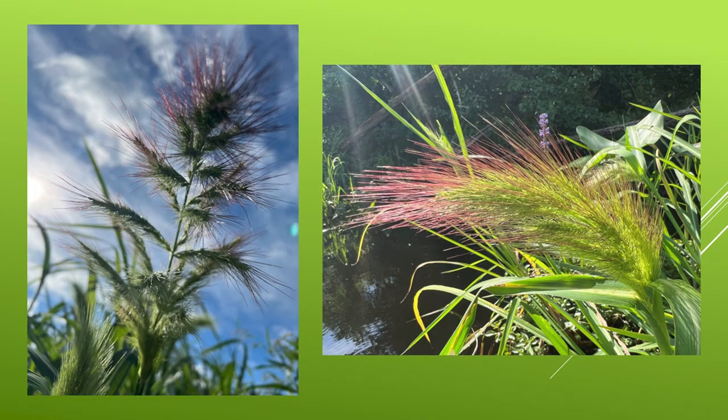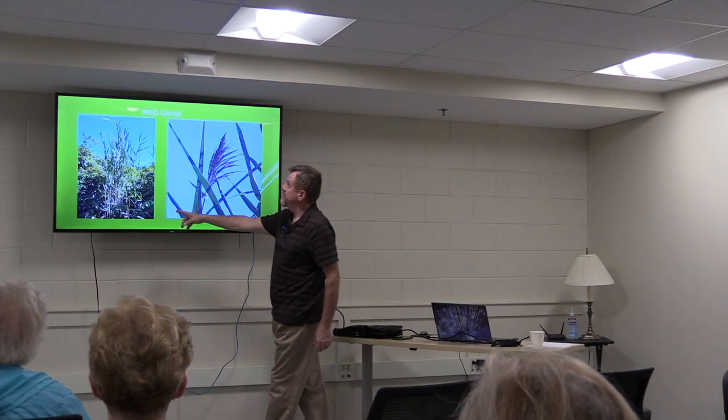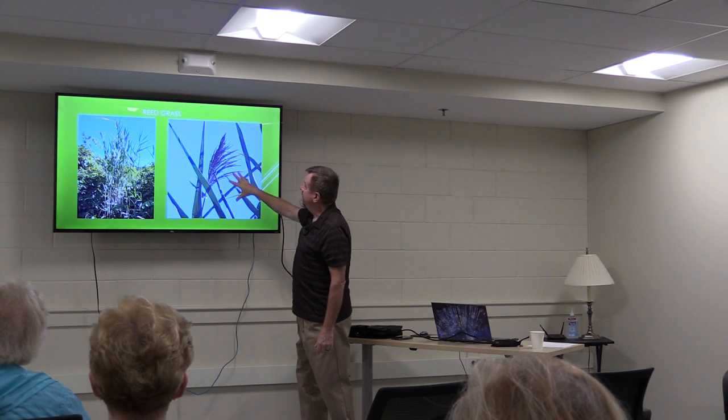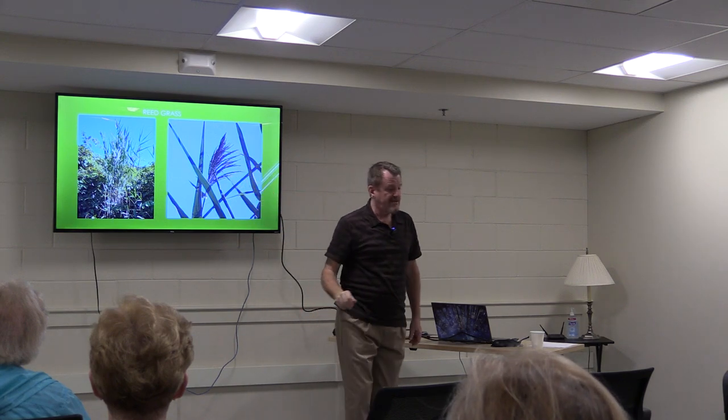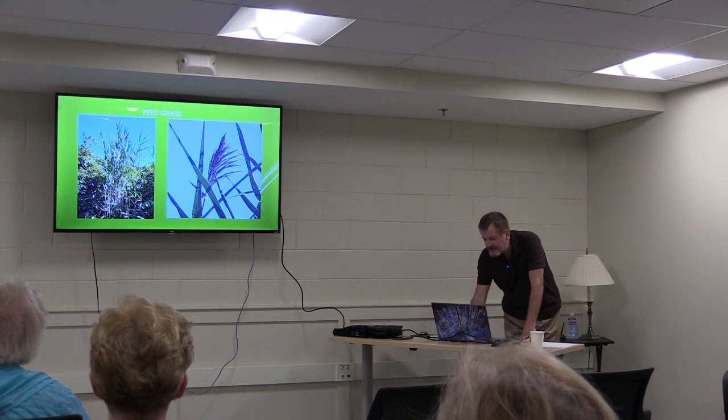So another one that caught my attention, and I only see it in this one spot, is a reed grass. This is like 10 feet tall. I mean, it's huge. But it's only this one stand I see. But again, it has a very distinctive flowering portion of it that I really like.